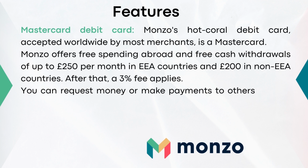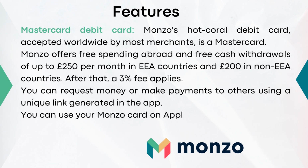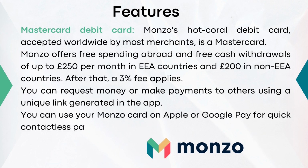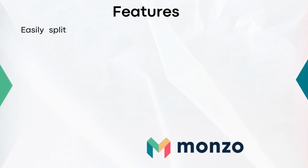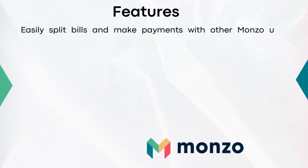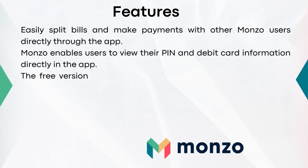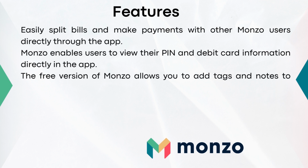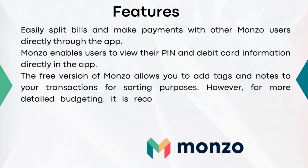You can request money or make payments to others using a unique link generated in the app. You can use your Monzo card on Apple or Google Pay for quick contactless payments from your phone or compatible device. Easily split bills and make payments with other Monzo users directly through the app. Monzo enables users to view their PIN and debit card information directly in the app. The free version of Monzo allows you to add tags and notes to your transactions for sorting purposes. However, for more detailed budgeting, it is recommended to use a third-party budgeting app.